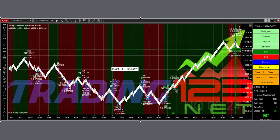And then it formed a wedge here, as you can see. You know, draw a trend line here, big wedge, and then it ripped to the upside. Only problem was our stop got hit, so we missed out on some of the run, but then it did a reverse here, and we hit our profit goal, 967 profit for a nice trade. Don't have to do nothing, just enable it, and up it goes.